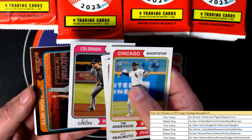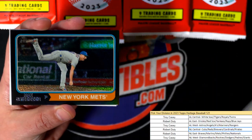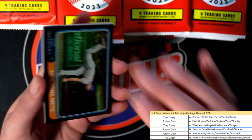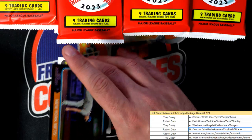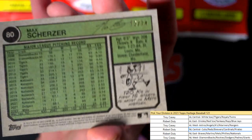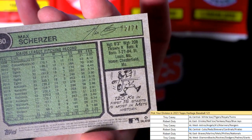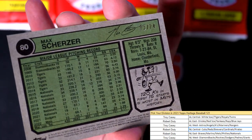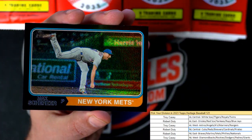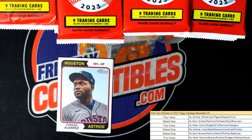Oh my. It's a Max Scherzer. Look at that thing. Cool. Nice Scherzer. All right. That is Robert, who just got a really good parallel. Congratulations, Robert. Nice.